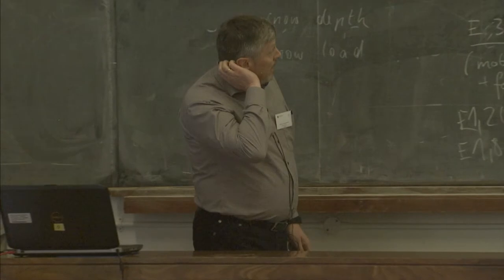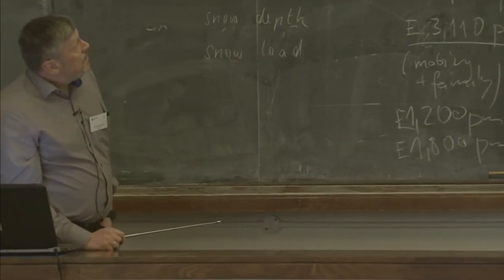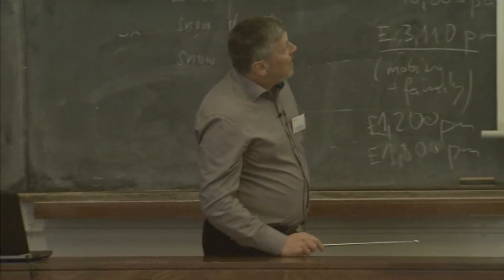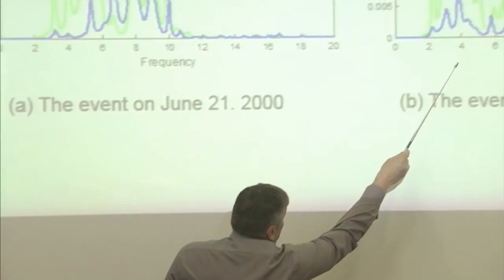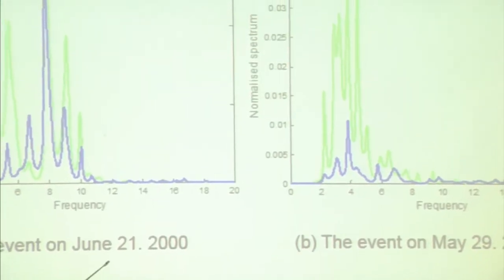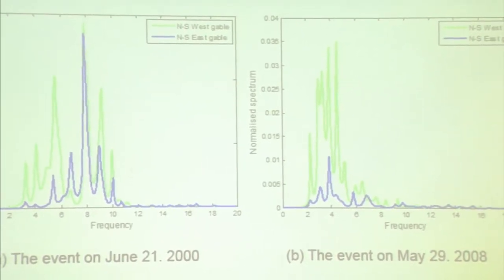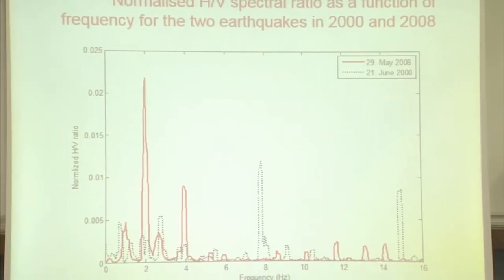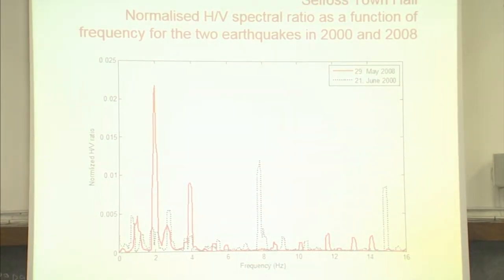And when we looked at the spectral information, these are just power spectral densities of the relative acceleration between basement and top floor, then we see that basically the frequency content has shifted down in frequency from what we saw in June 2000. So what's the reason? What lies behind this? And it took us a while to come up with a hypothesis.